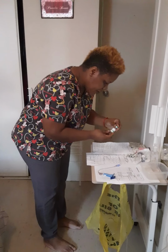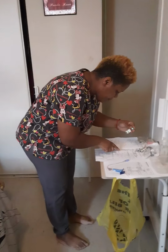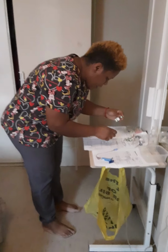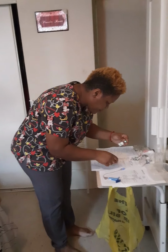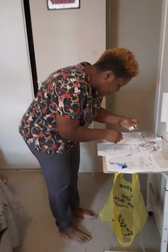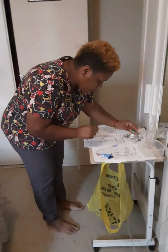Next, I'm going to check the medication as well with the MAR and the doctor's order. So the medication is pantoprazole. Then I'm going to check it's intravenous every 6 hours, the name of the patient, Mr. PNL, and his date of birth is there, and it's 40 mg.